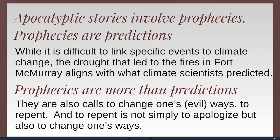My grandfather was a preacher. So prophecies also call for you to change your ways. They have a moral element to them. They ask you to repent, not simply to apologize, but to behave in a fundamentally different way than what you were doing before. And in a pretty meaningful way, climate scientists are doing that too.